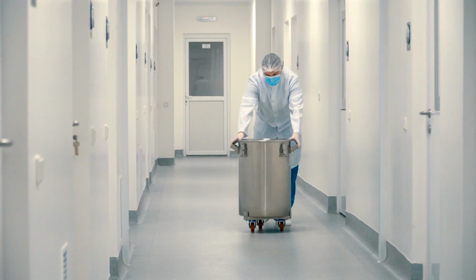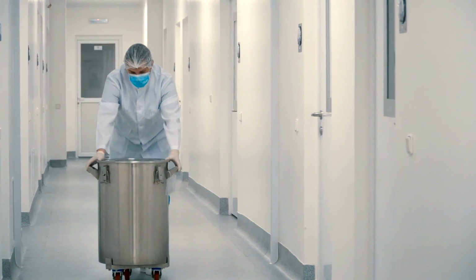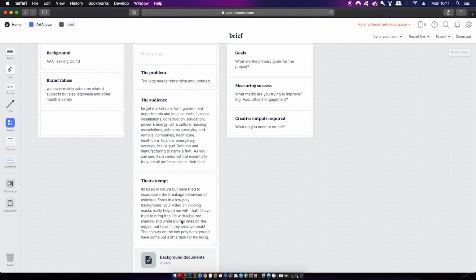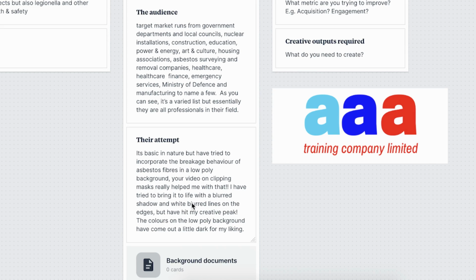So the client who commissioned me to work on their logo is an established firm who specializes in educating businesses on the dangers of asbestos and other hazards in the workplace. AAA has been around for 18 years, and it was time that they had a rebrand. The person I spoke with initially told me they had tried to design something on their own accord based around a AAA typography solution, but it didn't work out for them, and that is where I came into the picture.